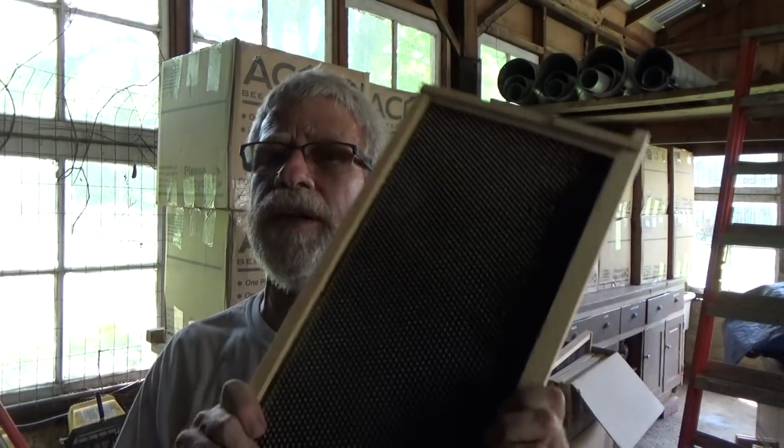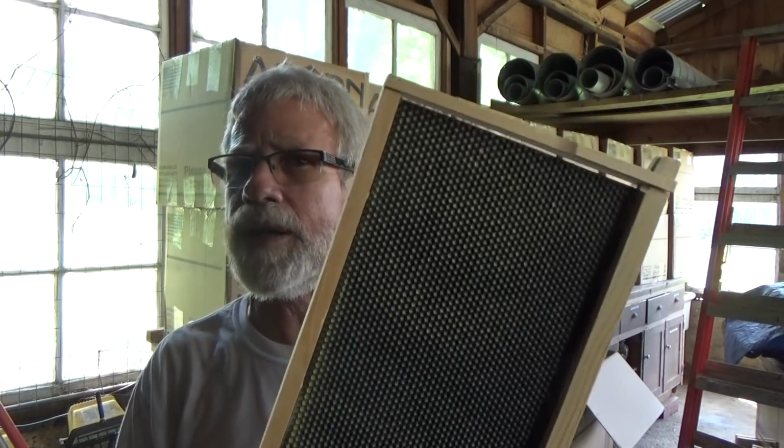These are great frames, and the price, you can't beat the price. Even when you pay the shipping, it's still better than the competitors. Now, I ordered 1,000 frames, so yeah, I do get a little bit of a break on the price, but it's still a wonderful deal. This is a great product, and I highly recommend it.